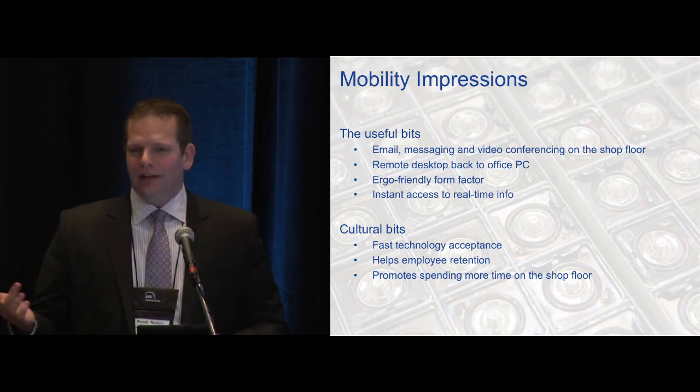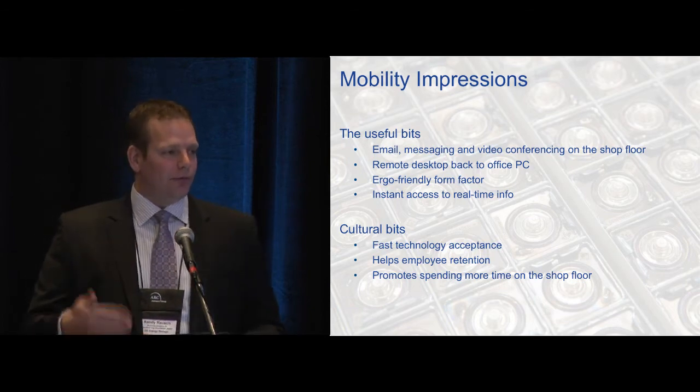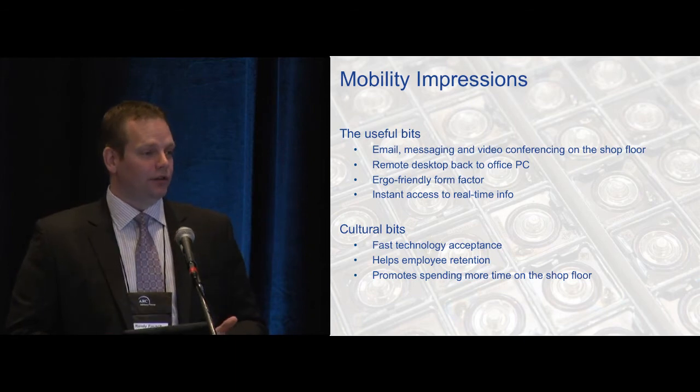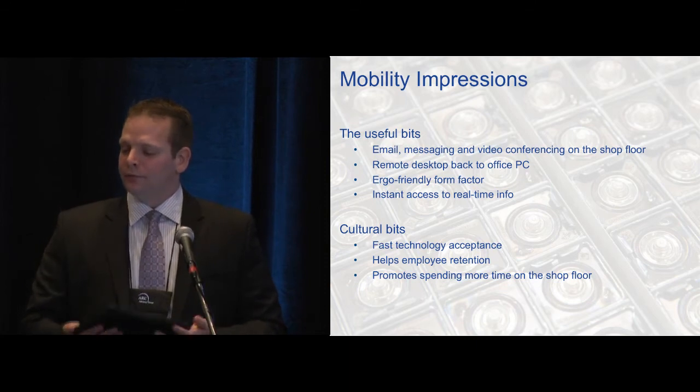And of course, having that access to the real-time information has been a really key thing for, again, things operate very quickly on the floor. Give the information to the people making the decisions was a pretty big deal for what we were able to do and to enable the decision making there on the floor.